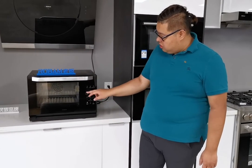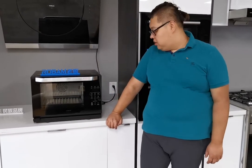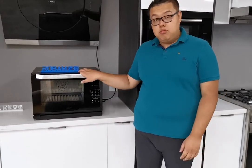After the cooking functions, we have these two other small help functions. Here is the ferment. We can use it to do the ferment because we can make the temperature inside stable. It is a perfect environment for the ferment. The defrost is very different from the defrost in a microwave, because with this one, we use the steam to defrost. So the frozen meat will not get dried out.